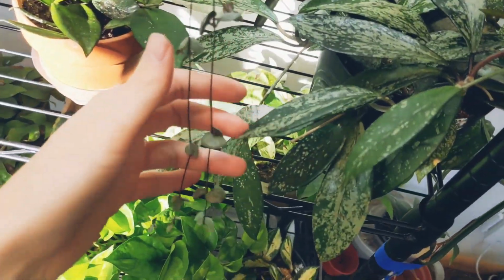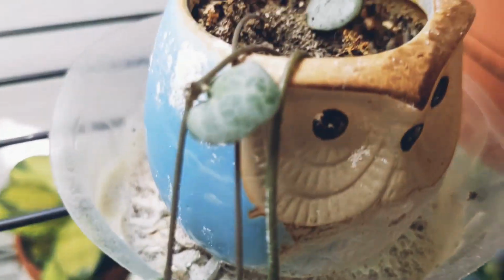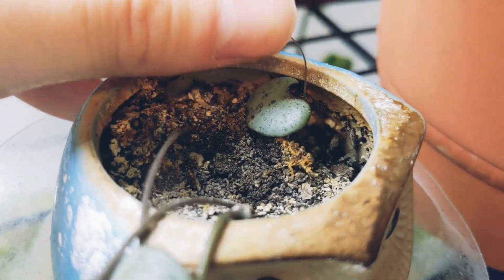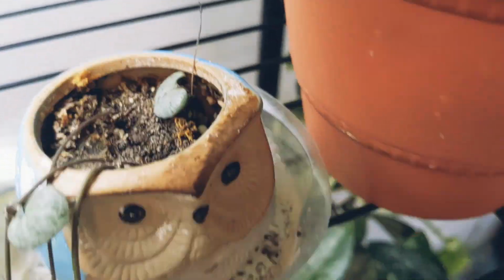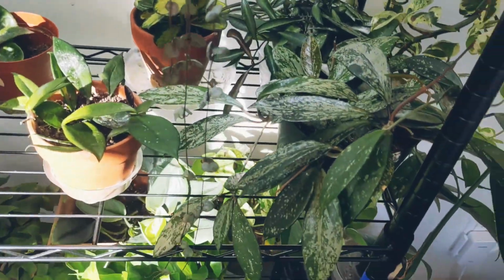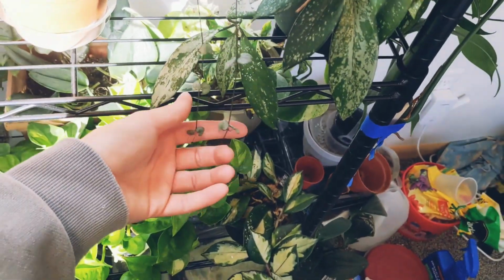This is my Silver Glory string of hearts, and it's doing well. I accidentally underwatered it, so part of the vine died, but look at that cute little offshoot that it put out. Cute! I also just recently chopped this one up, and I'm going to put more cuttings back into the pot, but I'm also going to sell some cuttings.